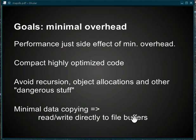It has some interesting side effects. For example, MapDB, or rather the developers, do not really care about the performance. Until recently, we didn't even have performance benchmarks. We were simply more interested in the profiler output and minimizing the code overhead. Rather than optimizing for maximum performance, we minimize the overhead. So the performance is really just a side effect of this type of optimization.